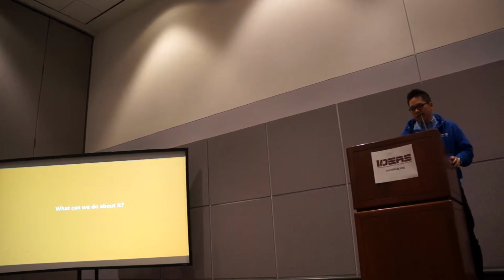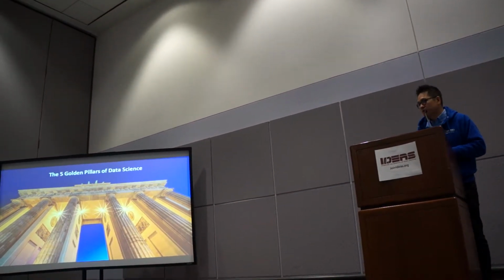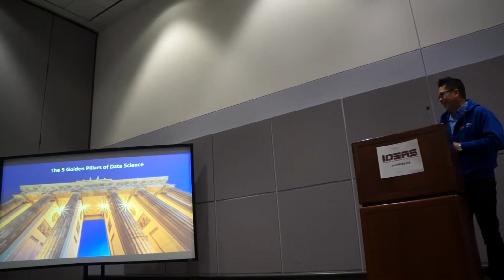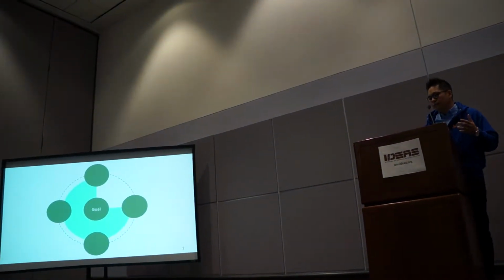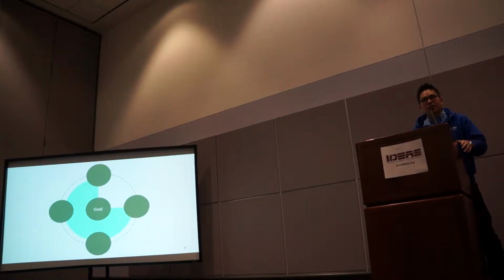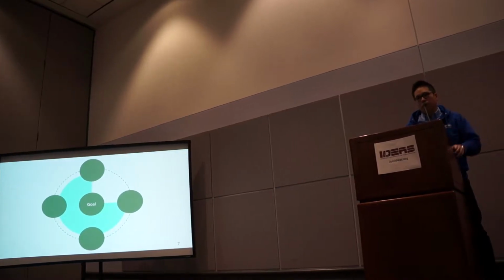What I want to offer you is a really simple framework to think about this, right? And this framework is called the 5 golden pillars of data science. And take a note, this picture actually has 6 pillars, but really we only have 5. I couldn't find a picture with 5 pillars. So the first one is goal setting. It's about goal setting. And just like any project management, if your project doesn't have a clear goal, most likely it's going to be problematic. And let me explain to you why with a story.